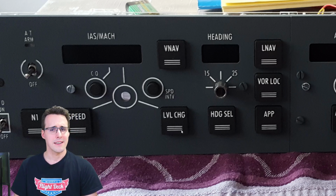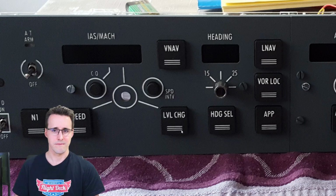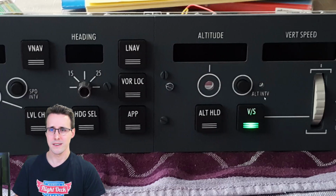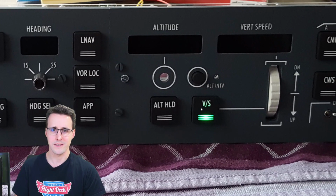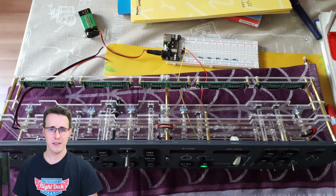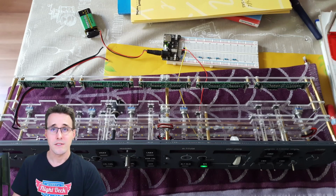I think I have also seen a checker pattern down here. Maybe there are different versions out there on the market. Here, yeah, you can see it lighted up. Some 3D printed knobs here, and you're ready to go. Yeah, here we have a view inside this MCP, and you can see the different layers.